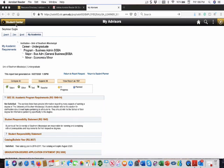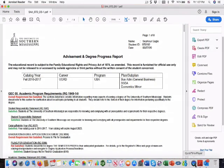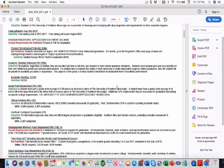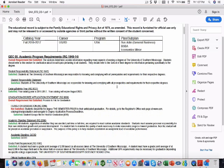So you're going to go into your SOAR account, you're going to download that DPR as you always did, and you will open that up in Adobe Acrobat just as you usually do. Okay, you're going to want to save this particular file to your folder as W with the student ID number, and then immediately after that add DPR.